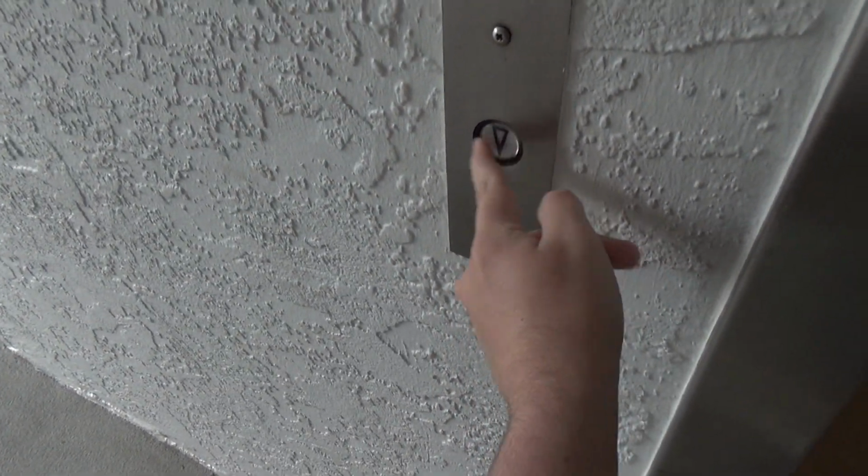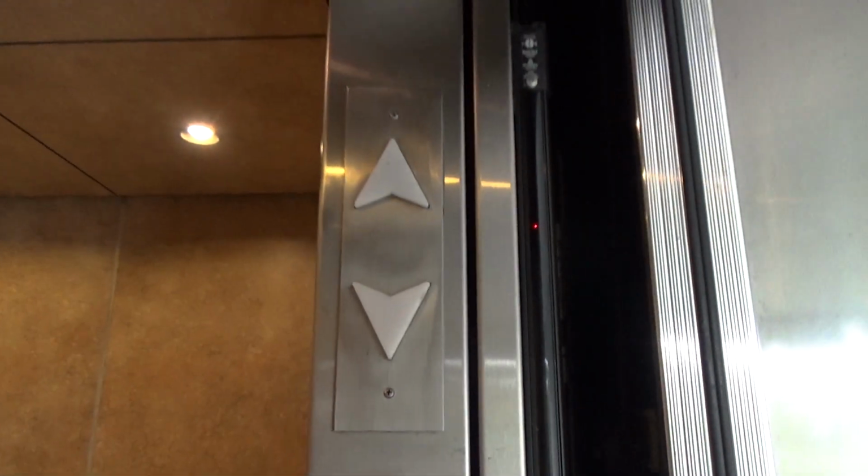This is just amazing. I think West Coast Elevator was probably a distributor of PAYNE. There's your interlock. It's got a door sensor. It probably used to have a bumper originally. There's your door operator.